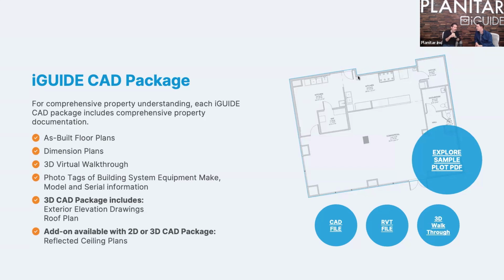One of the things that we started doing at Maply that added a tremendous amount of value to our clients was tagging all the building system equipment. We were taking photos of the make, model, and serial information for the furnaces, the electrical panels, all that base building equipment that they need to enter into that permit package. The government wants to know, what are your electrical loads? What sort of air system are you running? We're providing all that so that the contractor, the architect, the engineer doesn't have to make an additional trip back to site to gather that information. That is in the basic CAD package.